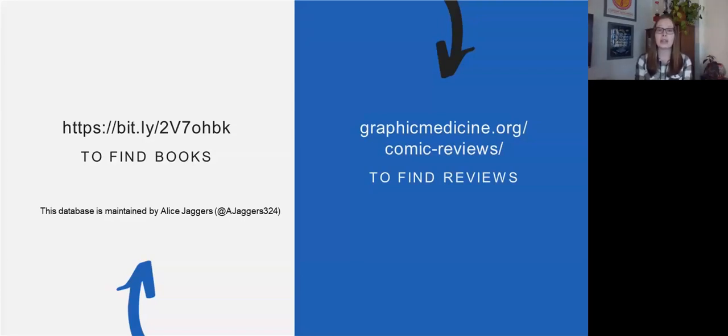You can easily go find a book on Alice's database and then go over to the graphic medicine site and search for it by title to see if anybody has given a review. And that way, you can make sure that you're getting the books that are best for your community and your budget. I intentionally chose mostly graphic memoirs for my kits because that's what circulates well in my community, but you should do what works best for your community.